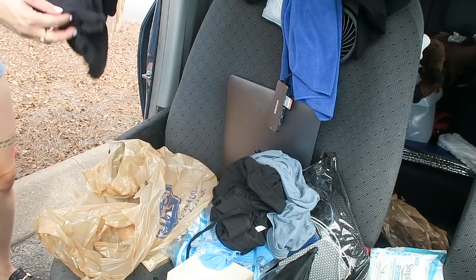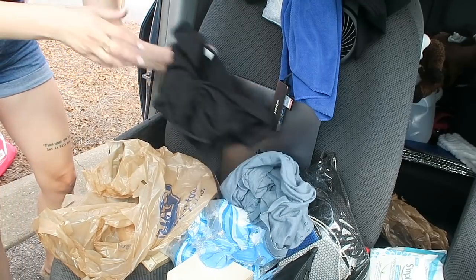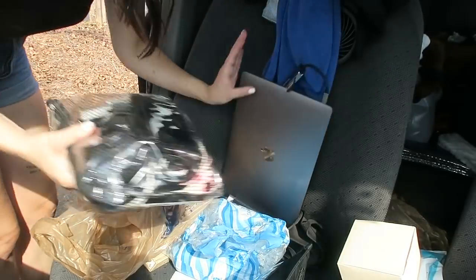Fold up this shirt that I got makeup on. Good job, Katie. Okay, we are making progress, guys. So this I need out and this I need out.